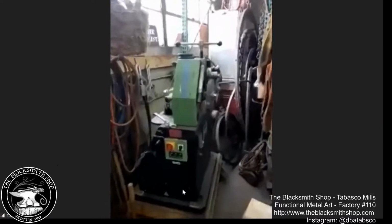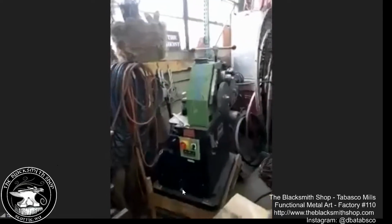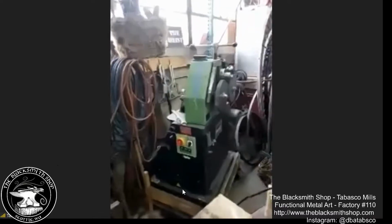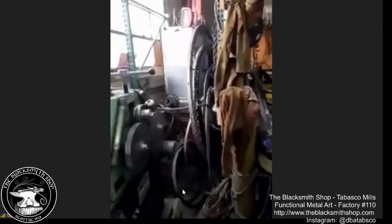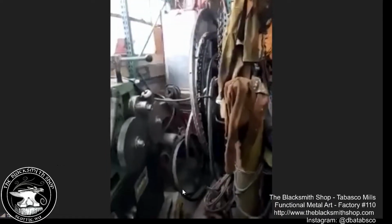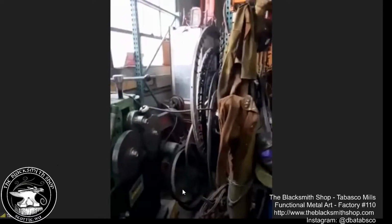This is my Eagle Bender back here. It is something I picked up a few years ago for a really large job. That job pretty much paid for it. And it is a marvelous thing that allows us to bend rounds, which you might be able to see in the background over there, which are in storage. That is part of the armillary that the Iron Monkeys made for Burning Man 2019.